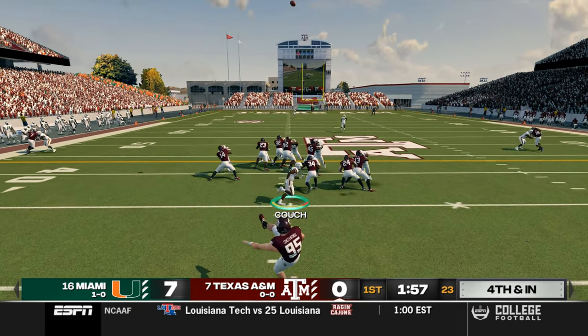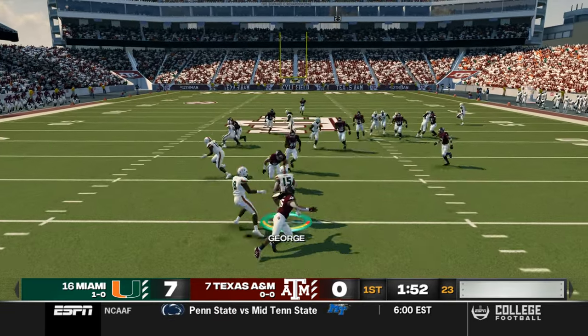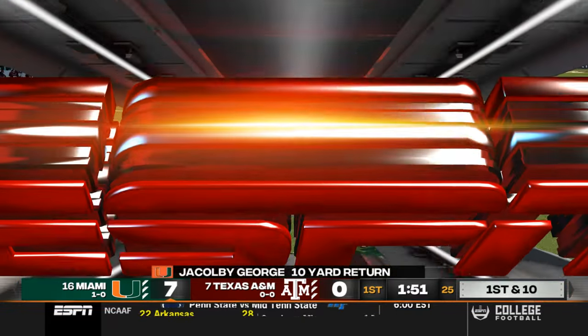George is the deep man awaiting the return. He'll take it from the 18. Tackle made at the 27-yard line.